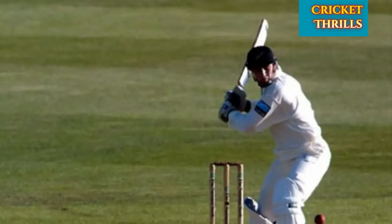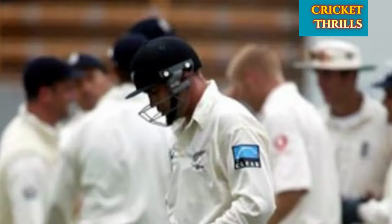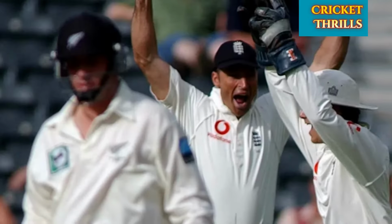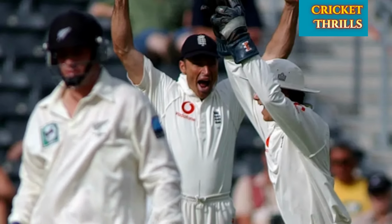In this unforgettable innings during the second Test against England, Matt Horne showcased immense patience and skill, scoring a composed 100 off 224 balls over 368 minutes, including 13 boundaries. His gutsy knock played a crucial role in New Zealand's commanding 9-wicket victory, earning him the well-deserved Player of the Match award. Join us as we relive this spectacular performance, a true testament to Horne's determination and class at the highest level.